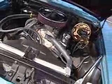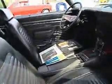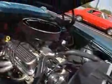I've been restoring cars and in this hobby since the late 70s. I pick and choose which shows I go to. I usually look at the cause. I saw this one is for a scholarship for the automotive students. It's tough to get technicians.